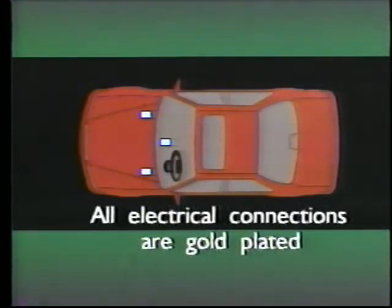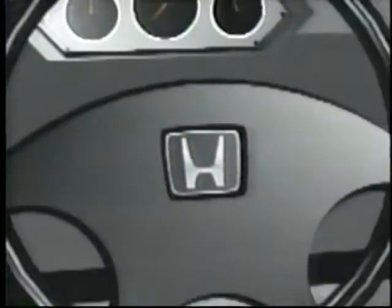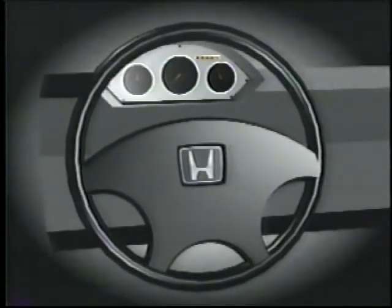To ensure long-term reliability against corrosion, all electrical connections are gold-plated. The SRS unit is under the dash. The cable reel and the driver's side airbag are located in the steering column. A diagnostic system continually monitors all elements of the SRS. An indicator light warns of a possible problem, and there's an emergency power backup in case the car's electrical system is disconnected in a crash.